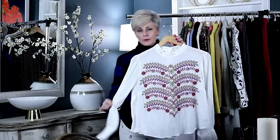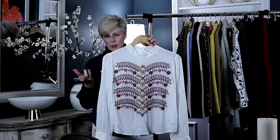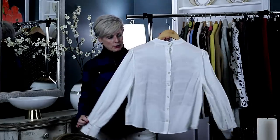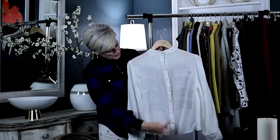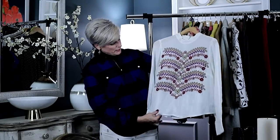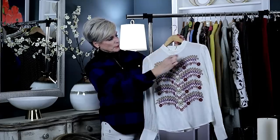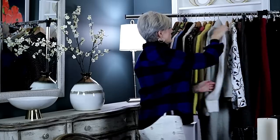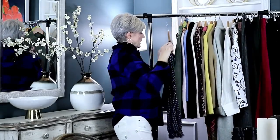So this is from Anthropologie, and again, that's usually where I'll go for little quirky things. Or Theory is another brand that I love, a little bit higher end. Tibi, just for a fun little twist on classics. But I love the little back buttons and then the embroidery in the front. And then again, it just has a really sweet neckline. So this again, very neutral colors that will go with a lot of things.